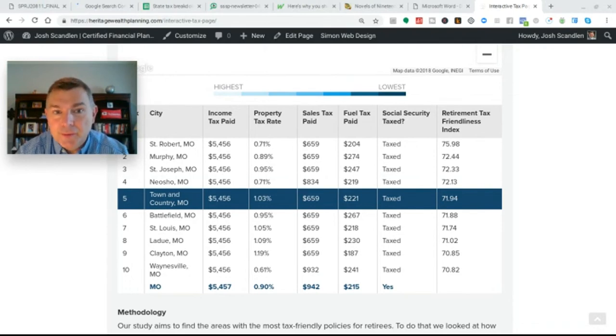Ooh, Town and Country property tax 1.03, so significantly higher than some of the other parts of the state. Sales tax is moderate. Then the fuel tax $221. So the retirement tax friendliness for Town and Country, Missouri is about 72%, which is on the high end. I'm actually surprised to see that given the property taxes are so high.